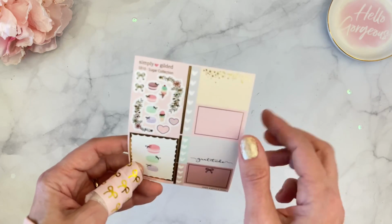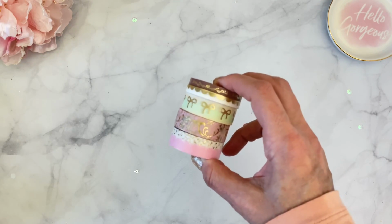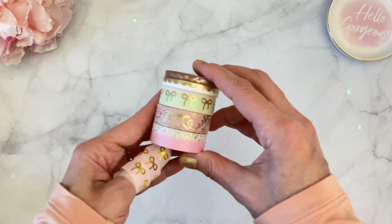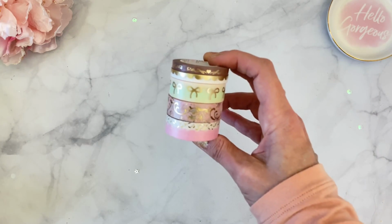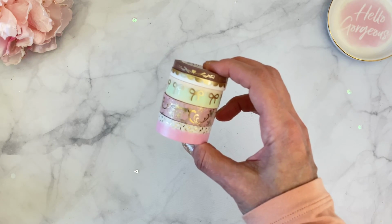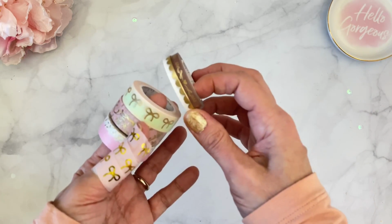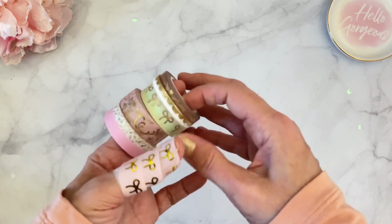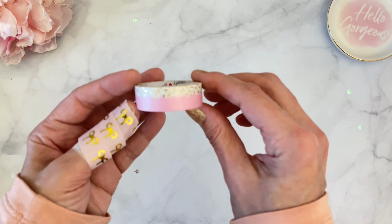I mean, this is just me. I am a fan of macarons and everything, and so if you see my little craft room, you'll know that I adore macarons. But here are the washi tapes that are included. So we're getting this month 3 of the 15 millimeter and 2 of the 7 millimeter, and they are so precious. So this is one that looks like a little cake.